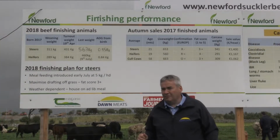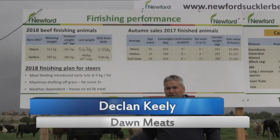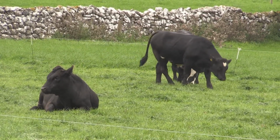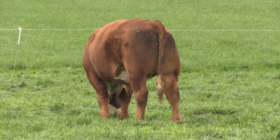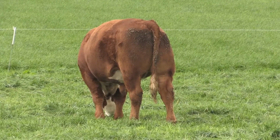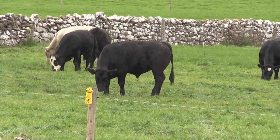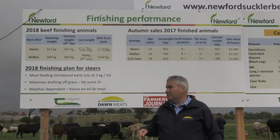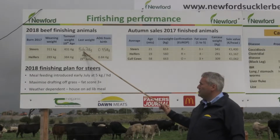So we're here in the animal performance stand, and just here to the left of you we have the finishing animals that are on the farm at the minute, and they're part of a group of 61 steers. They're progeny of AI, Fiston and Gammon Limousine. Those animals at the minute are on 5 kilos of meal, and they're currently 563 kilos.